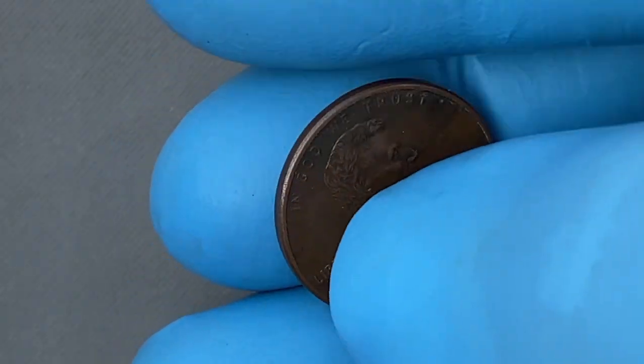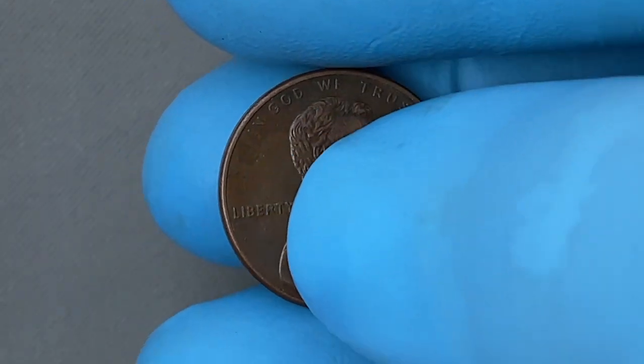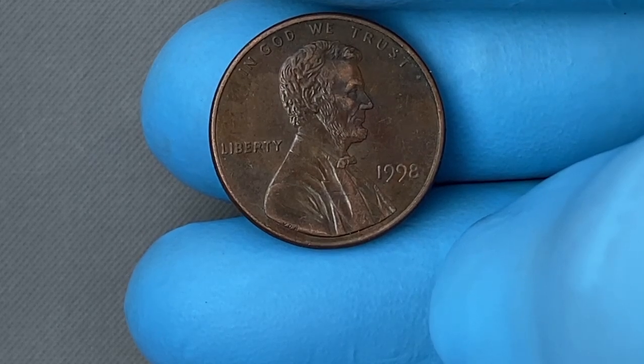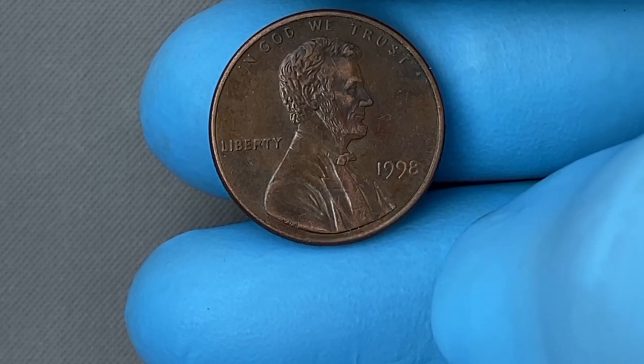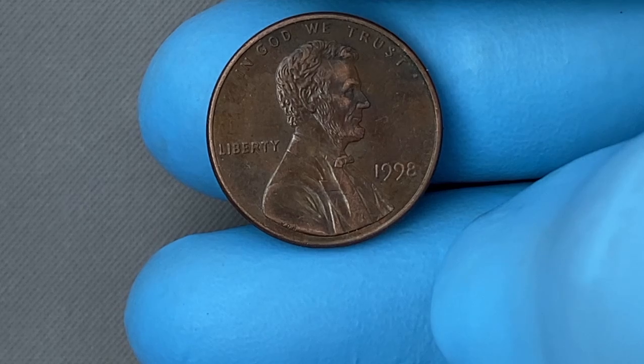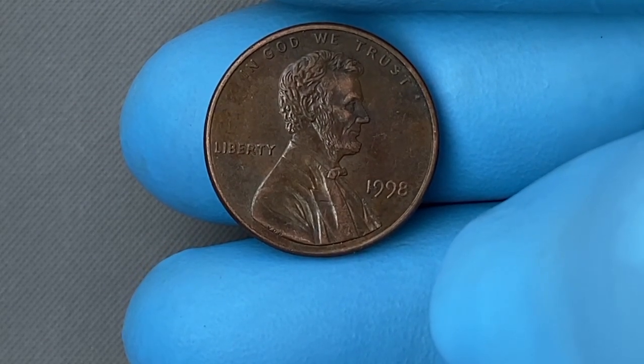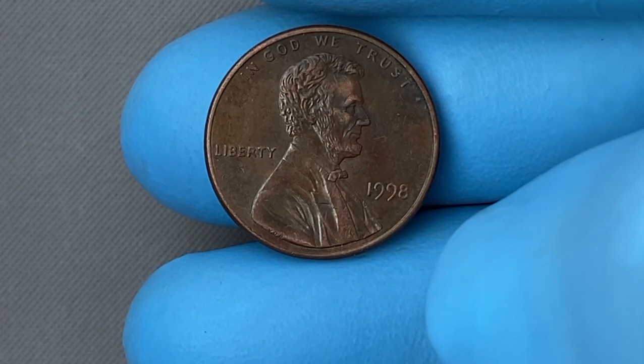The most common place to look for this error is in the date. If you notice any doubling of the 9 or the 8 in 1998, then you may have just found a rare double die coin. Collectors go wild for these coins, and they can fetch a serious price at auction. Another feature that could increase the value of a 1998 penny is its condition.